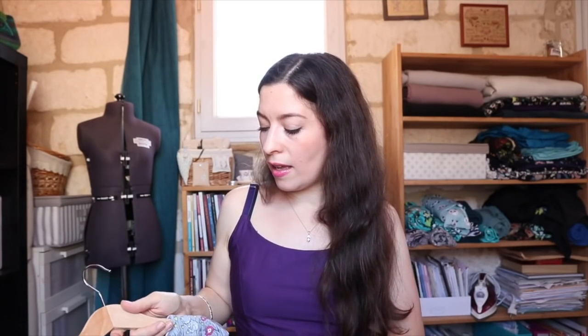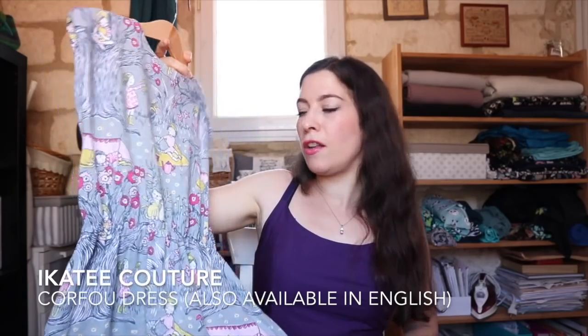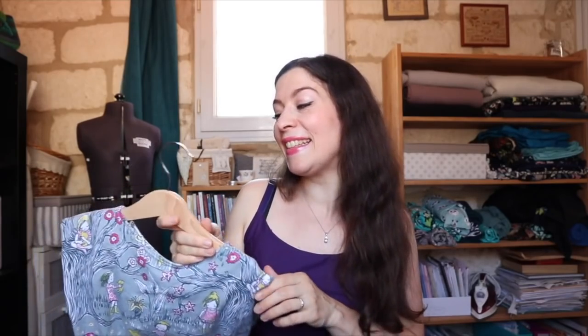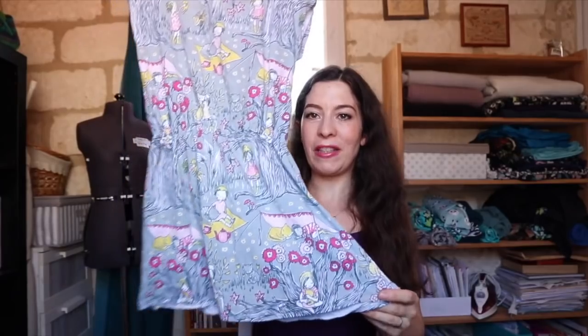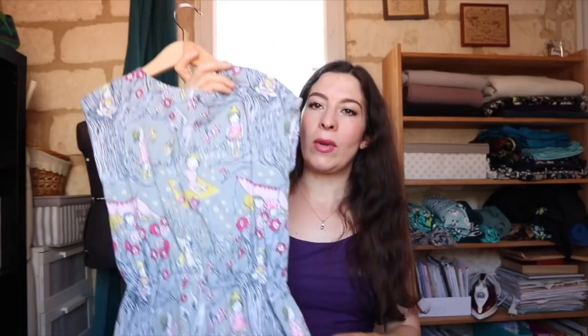So after this, I made some things for my own daughter. So you may remember last year that I made her a Corfu dress by Ikatee, which is a great dress because it's super easy to make, and because you don't have many seams, it is a great way to make the most of pretty prints. And these are completely my daughter's style because you don't have that many frills. My daughter doesn't have the same kind of taste as her cousin, so this is perfect for her because she can really be adventurous in this, and it's quite roomy, so it breathes, so it's great.